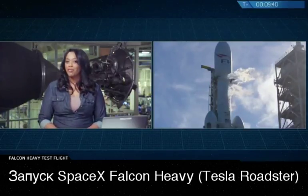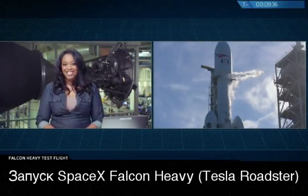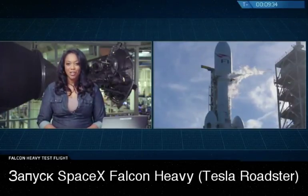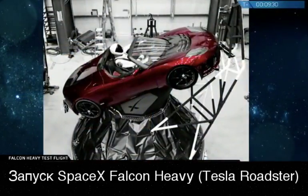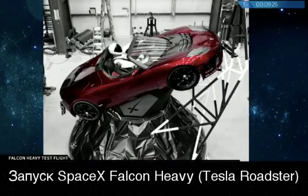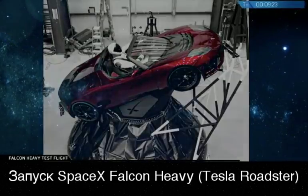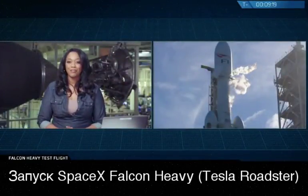And as many of you already know, we have opted to have a little fun with our mass simulator. Stacked inside the fairing is Elon's cherry red Tesla Roadster, and inside of it a passenger. His name is Starman, but don't worry, he's not human. But he is donning the SpaceX-designed spacesuit that our human astronauts will be wearing on Crew Dragon. And if all goes well today, we hope to get some live views of it as it makes its way into space.